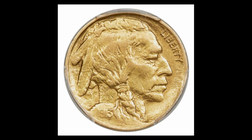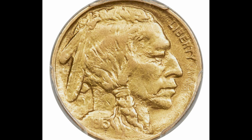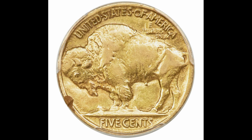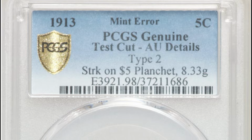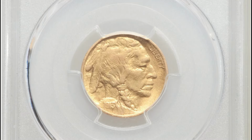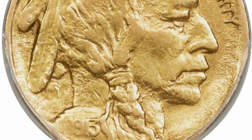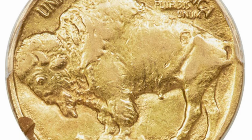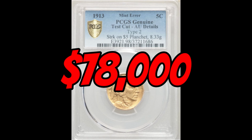Speaking of gold coins, here's the iconic Buffalo or Indian head nickel. This coin was intended to have a face value of 5 cents, as stated on the reverse of the nickel. But they weren't supposed to mint these on gold planchets. This nickel was minted on a planchet that was intended for a $5 half eagle coin. This planchet weighs 8.33 grams. The strike on the nickel is so-so. It wasn't given a number grade, but it was designated about uncirculated. This nickel, struck on a gold planchet, was sold at auction for $78,000.